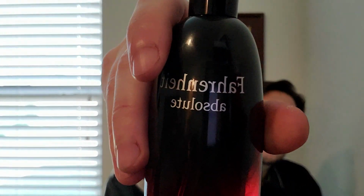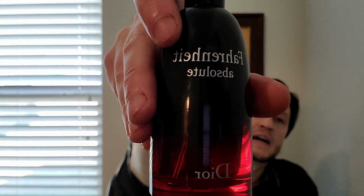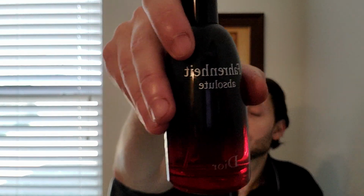I'm happy to have it. Like I said, it's a tester. It's probably one of my favorite takes on the Fahrenheit DNA. It's darker, is it worth $200 for a bottle of this?